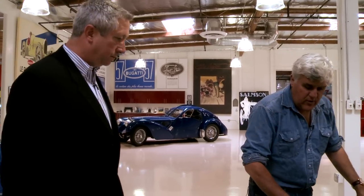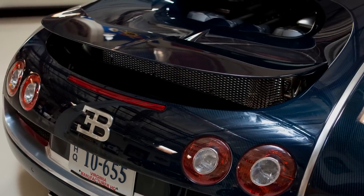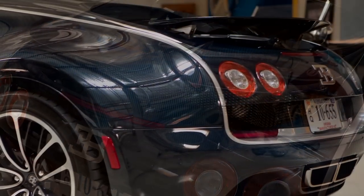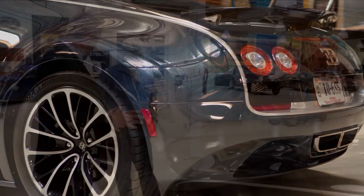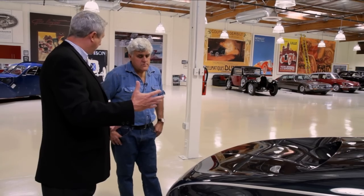And this is your spoiler, this comes up? Yeah, the rear wing comes up at 115 miles per hour. That's another difference between the two cars. On the Veyron, it came up at 137. But because you're accelerating so much faster in this car, it comes up at 115. And then you're configured for speeds up to 233. So if a cop knows that, and he sees this up, well, you can say you put it up manually. That's right. You put it up manually.